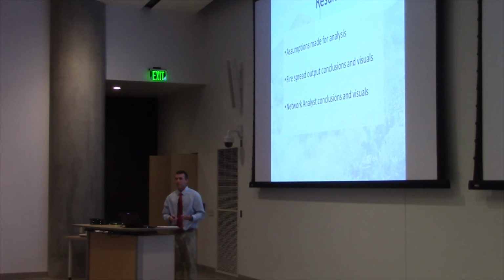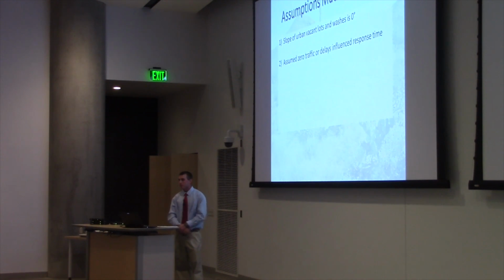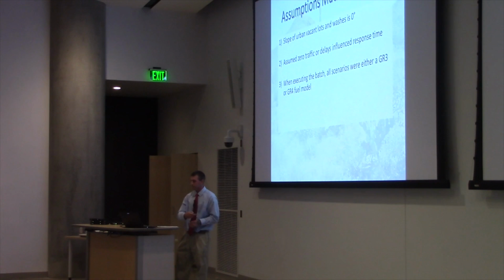Before I show you some of these fire spread outputs, I'd like to briefly go over some assumptions that were made for this analysis. The first assumption is that all vacant lots and washes had a slope of 0 degrees, because, in general, these areas are relatively flat. The second assumption was that traffic and intersection delays will not influence the response time for firefighters going from the station to the brush fire. The third assumption, as I mentioned earlier, was that all scenarios described either a GR3 or a GR4 fuel model.